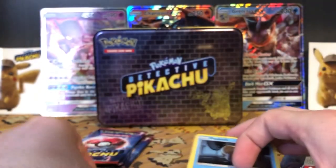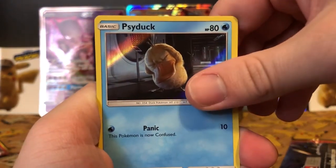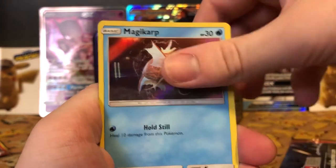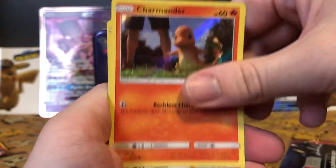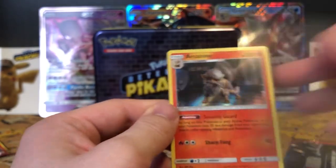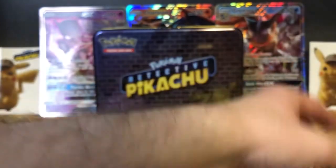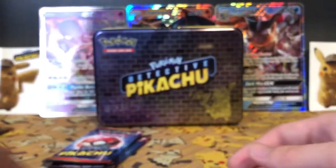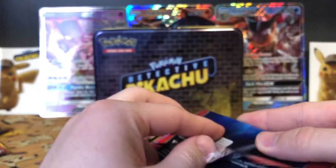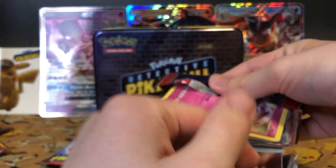Ekans. Okay. Yeah, no Ekans, I'm sorry. Psyduck, Magikarp, Charmander, and Arcanine. No! What are you doing? That's okay, though. Arcanine's one of the ones I have not got tons of. My eyes are crusting over. I am a little on the sleepy side.